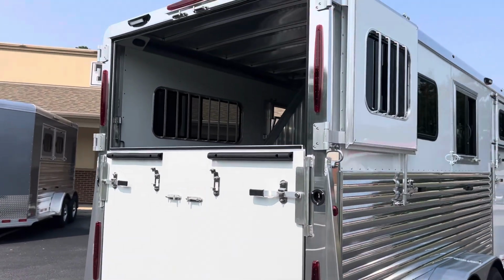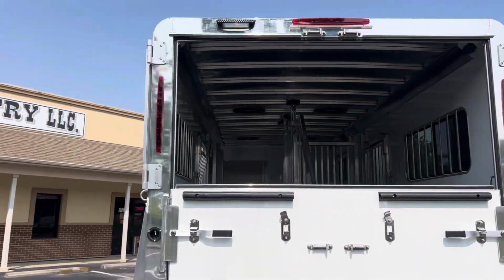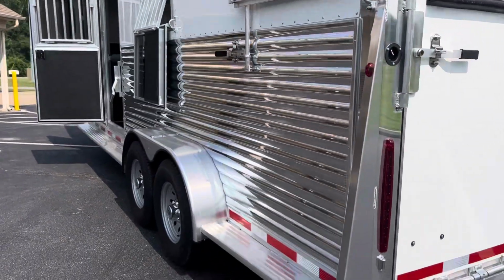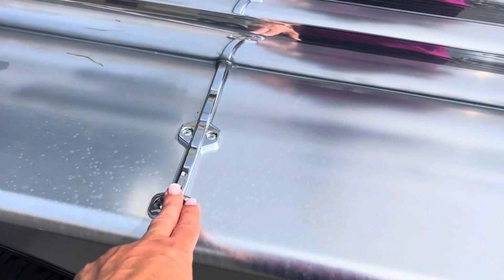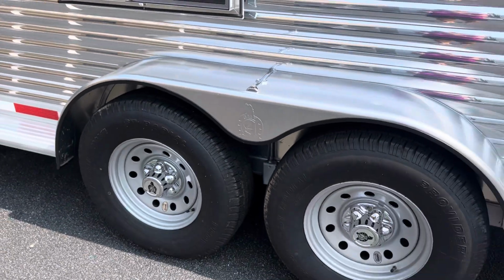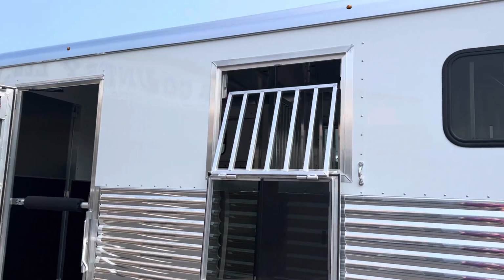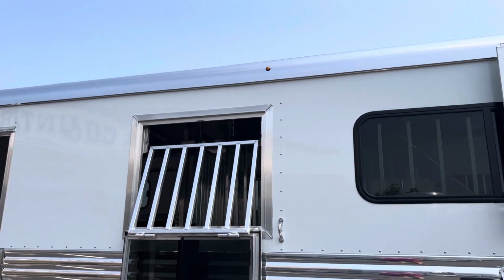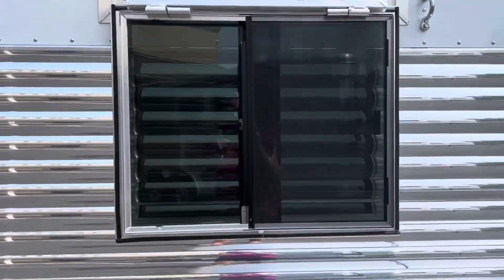I'm not going to make you wait while I close those top doors there. Just wanted to give you an idea of how that trailer works. You've got LED running lights here on your fenders, red in the back and amber in the front. Sorry, I couldn't think of that color there. As you can see, there's those LED penny lights across the top of the trailer. Drop down window here.